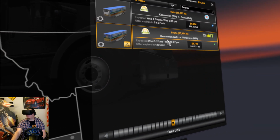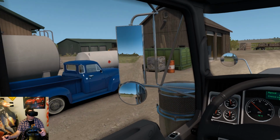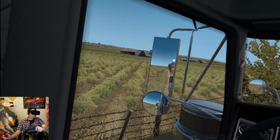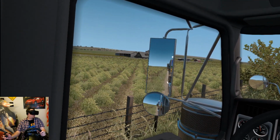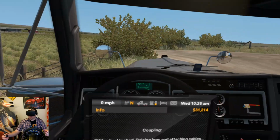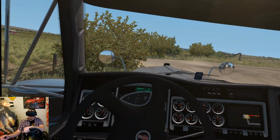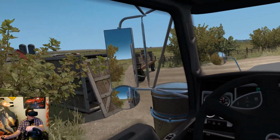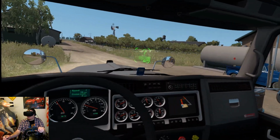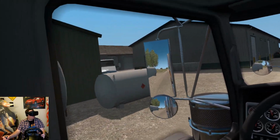Alright, let's see. Okay, we're heading to Vancouver, Washington. We're going to head down along the Columbia River. Alright, we're hooked up. Ready to go. Not too long of a haul today. Kennewick to Vancouver, but not the shortest either. It's either here or up to Colville. I figured we'd go along the river for today's episode.